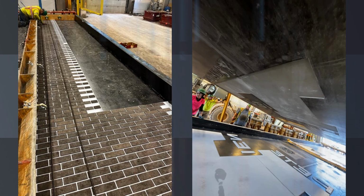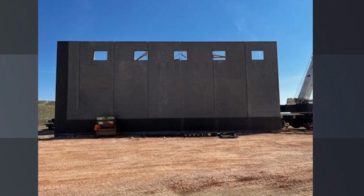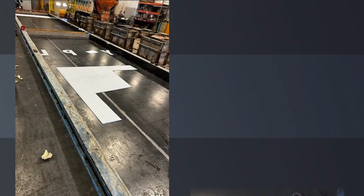The next architectural feature was an integral color poured on the exterior white of the panels. Gold gray coloring was chosen for these panels to also match and accent the batching equipment. The exposed surfaces were lightly sandblasted to make the color more uniform.